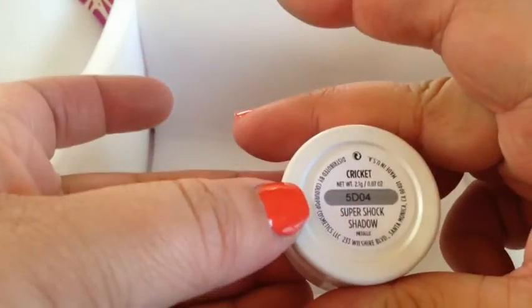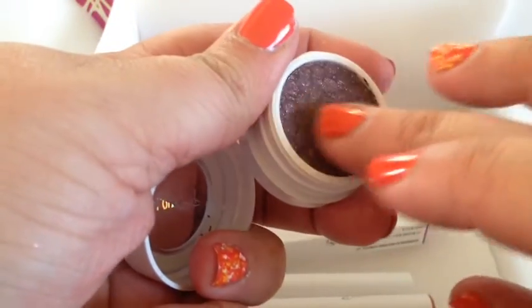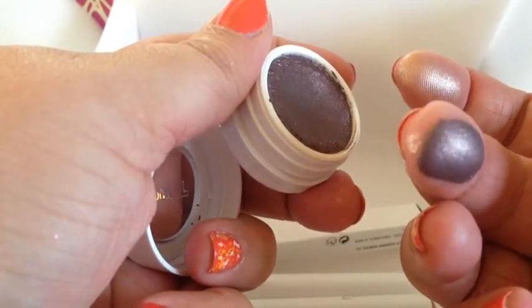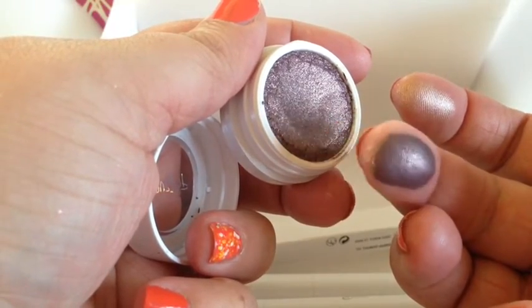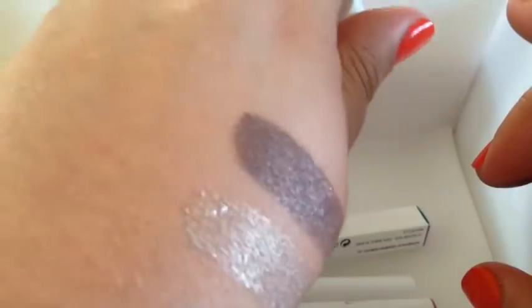And the other one was Cricket, which is another metallic, which is this gorgeous purple color. Don't know how to describe it. It's like purple, kind of dual-chromy, gray, gunmetalish. It's very pretty. I'm horrible at describing things.